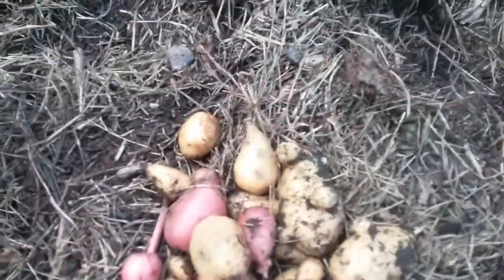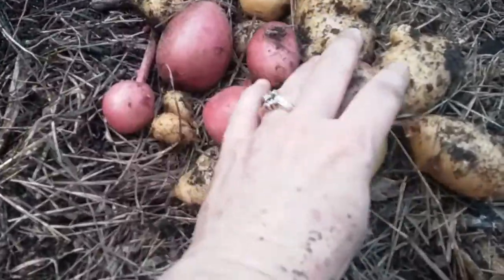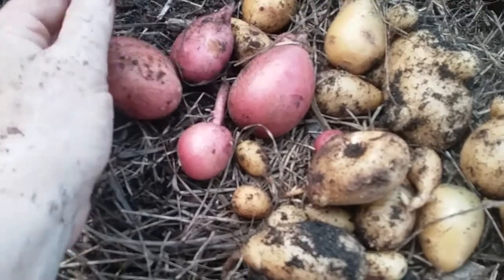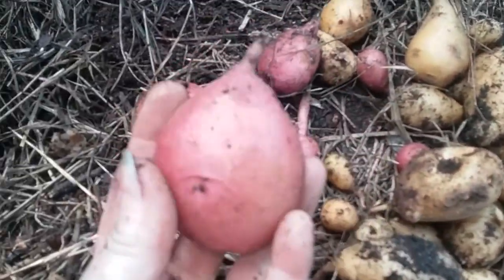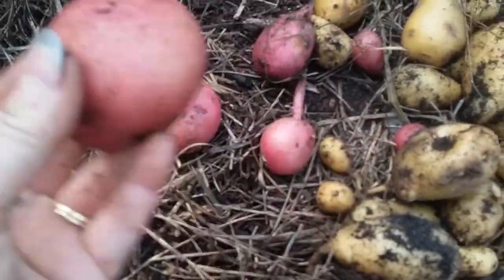Okay, guys. Okay, here's our potato harvest. These are 3 plants. As you can see, our red potatoes did good. Now, I did take one this size and replant it. I'm almost tempted to replant this one as well.